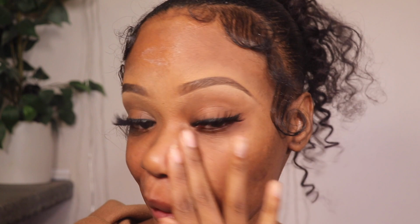And look how nice and dewy. Look how moisturized my skin looks already. Seriously, look how dry this looked, and look how this cream is just so good. I think I'm definitely going to get the big one because my face looks already bright. I look like I'm glowing. I'm going to put a little bit under my eye because, yeah, I can literally apply this all day. This is how good it is.